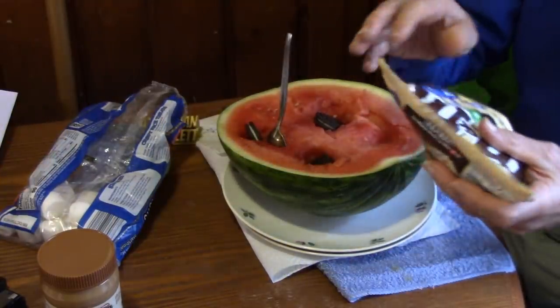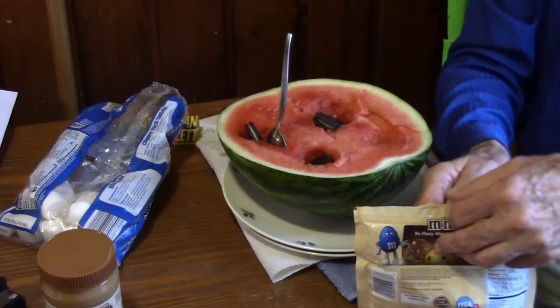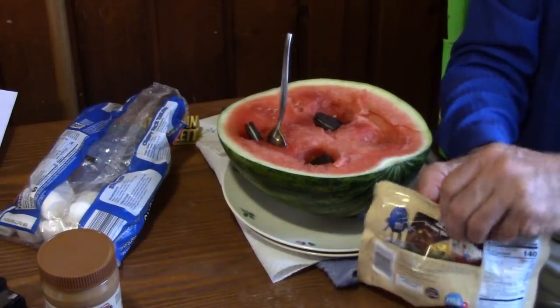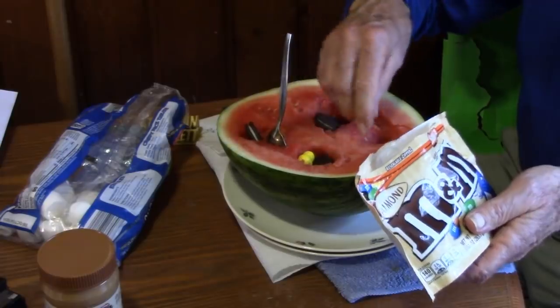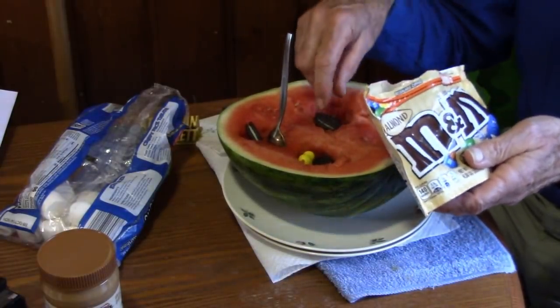And let's put in some M&M's. M&M has one of these resealable bags. Take a few little M&M's, put them into each of the tunnels that are made into the watermelon.